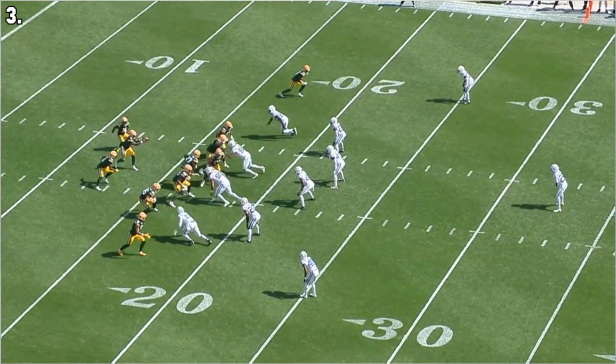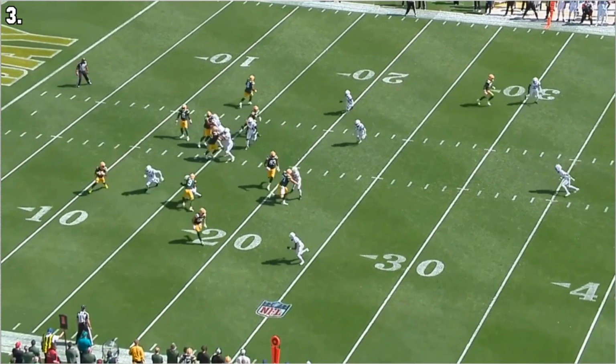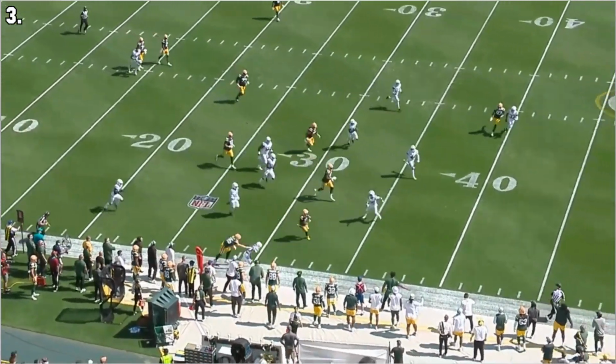It freezes the backers, right? You can see the motion of the backers. They're all ready. You've got at least one that's flowing. He's got his eyes in the backfield. And then you've got one that's flat-footed. And by the time this swing gets out here, he's essentially going to be out of this play. So if we watch, Christian Watson gets a good seal there. Kraft gets a nice lead block.